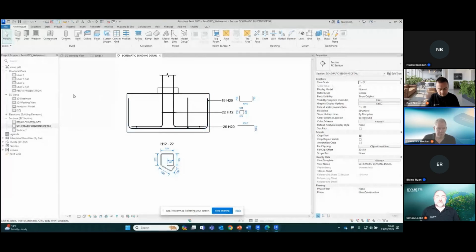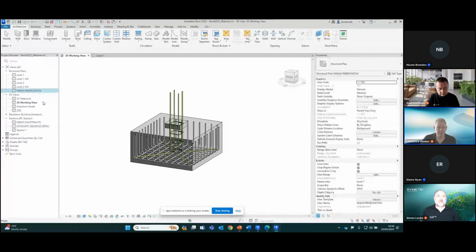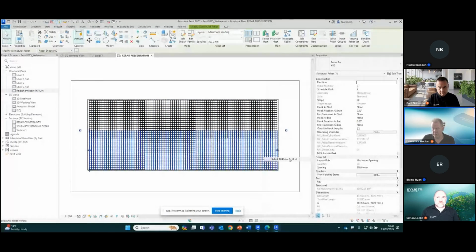Okay, so we'll also look at rebar presentation here. I'm just going to close this view down and we'll open up our rebar presentation view. So in here, you can see that we have quite a few different rebar sets within this slab. Now, my first task here will be to select all of the rebars in the host here.